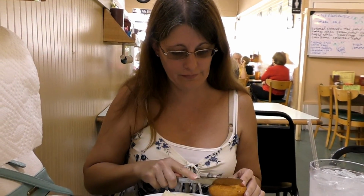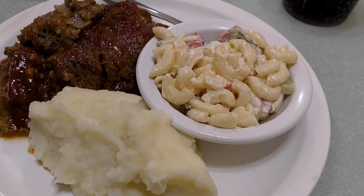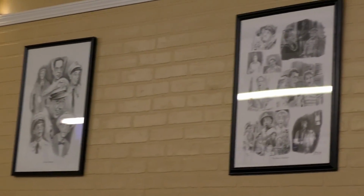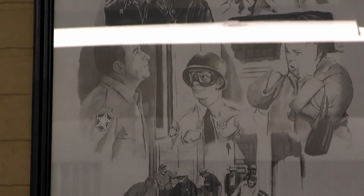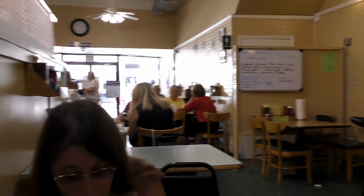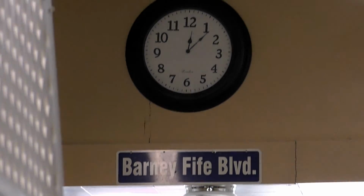Inside Barney's Cafe, we are eating meatloaf today. Look how great and grand this looks. Here's a little bit inside of Barney's Cafe. They have pictures on the wall. The lighting is a little bit of a deterrent for this. Oh, Aunt B's mad. Above us. We're on Barney Fife Boulevard.